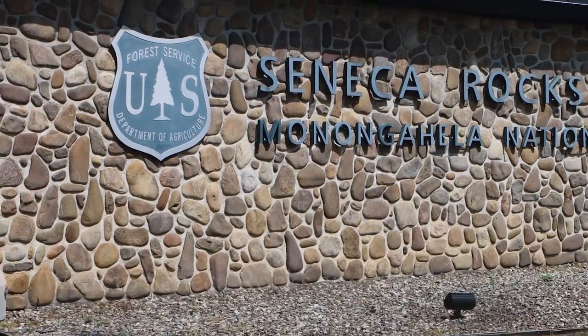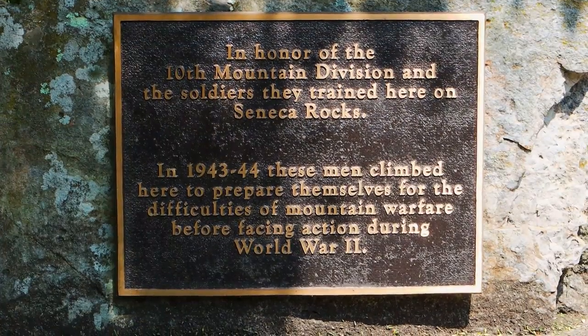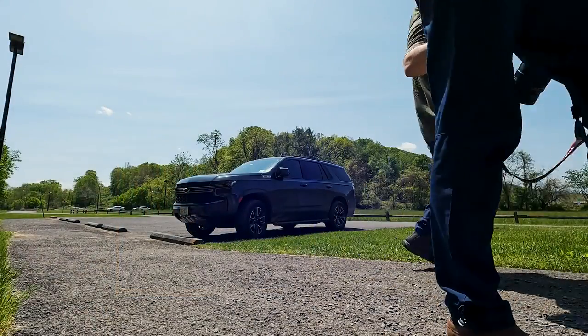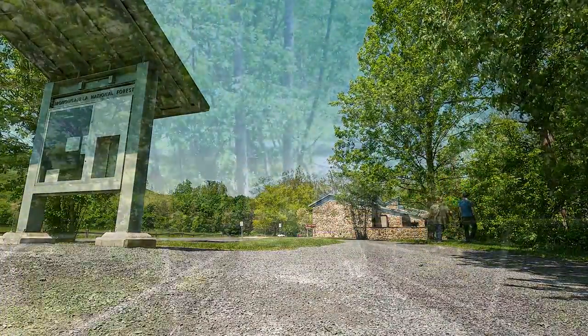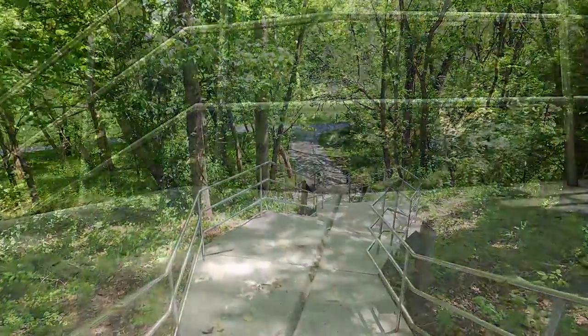We are at the Seneca Rocks Discovery Center in the National Forest here in West Virginia. The building is closed, I guess open on Fridays, Saturdays, and Sundays, at least at this time in May. But we just decided to take a little walk around.